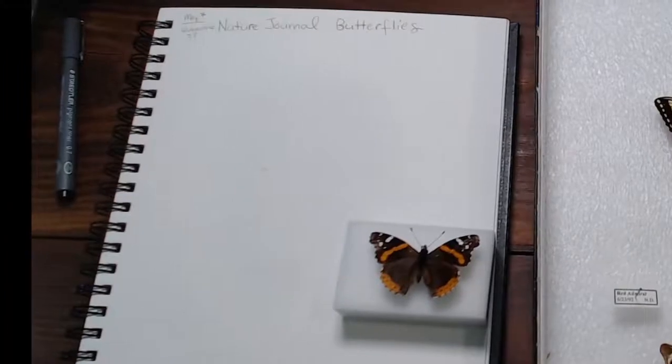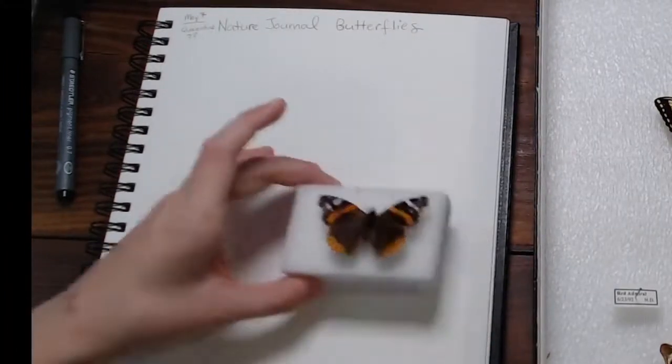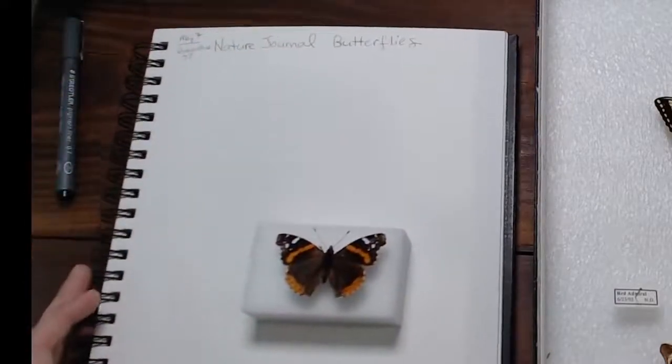Oh, that's nice. Okay, so maybe I can get it. Hello, focus on me, please. Maybe, we'll find out. Cool, so here's our red admiral.